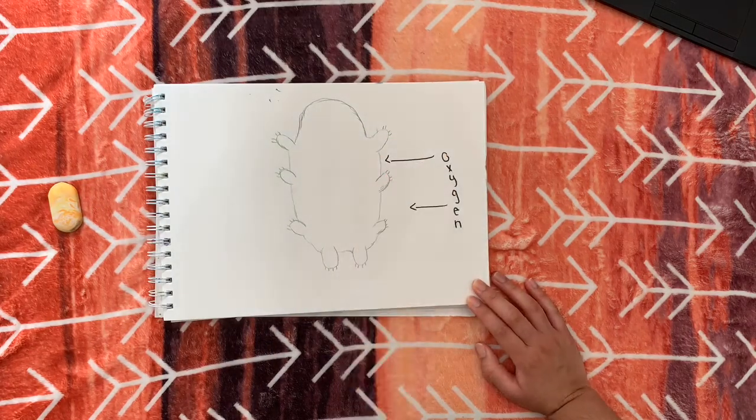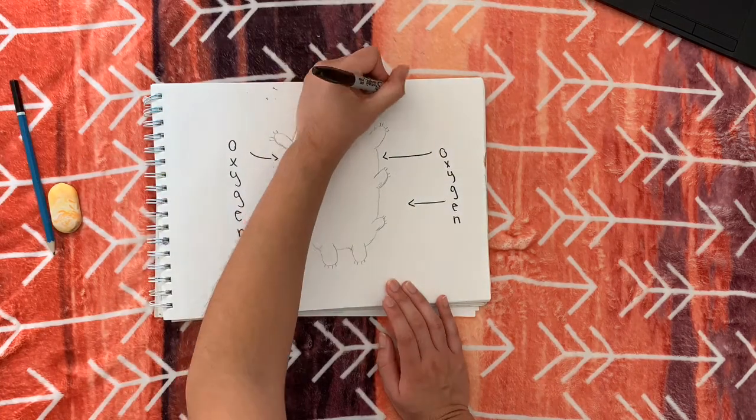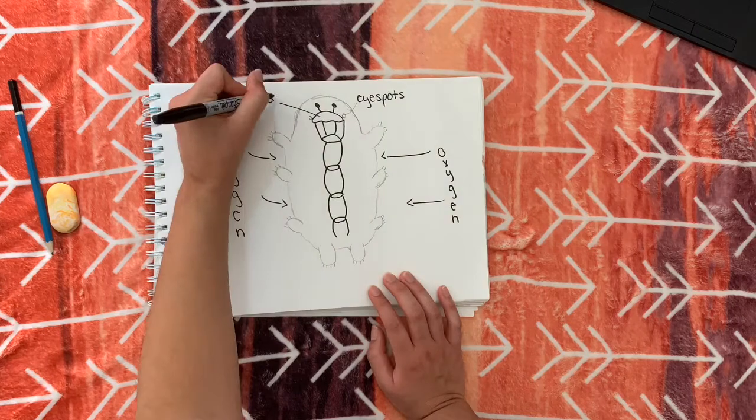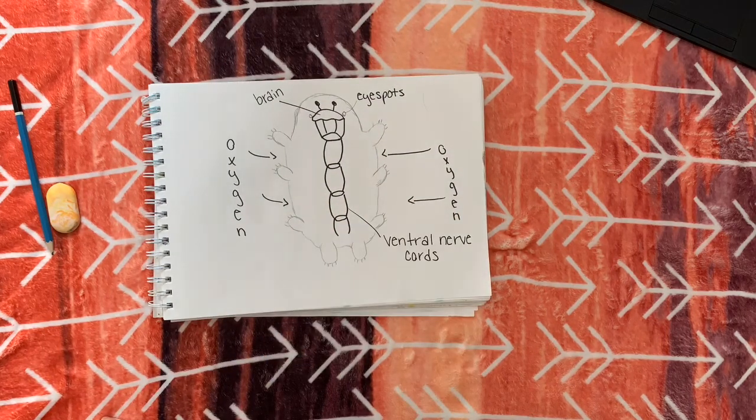They also use their cuticles to diffuse oxygen from the water around them into their open hemocoel, which means they have no need for a respiratory system or a circulatory system. They do, however, have an efficient nervous system consisting of a brain paired with ventral nerve cords that run along its body. They also have tiny eye spots at the top of their head that are used to detect light.